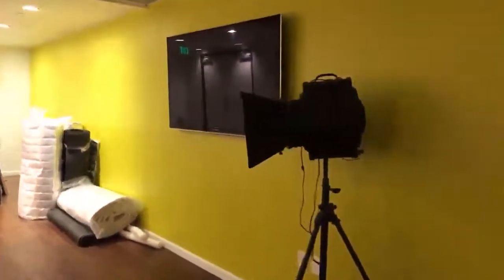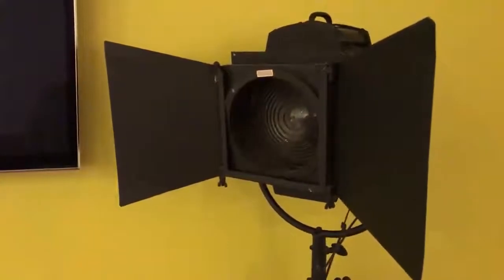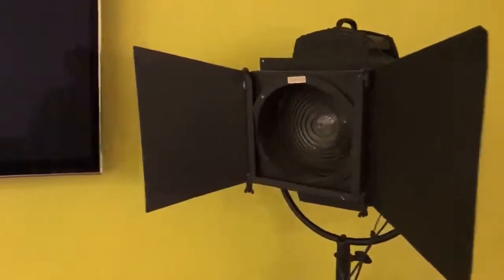And here is something I think is cool. This is one of the old style movie lights. This is probably anywhere between 40 and 60 years old, perhaps even older. I'm not really sure. Let's take a look and see if we can see anything that will tell us what we're looking at. Oh, it's a Mole Richardson light. If you know anything about Mole Richardson, they're a lighting rental company. Jason and I have both rented from them in the past.